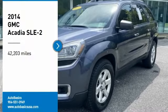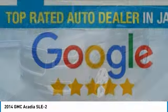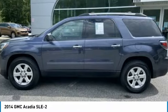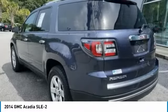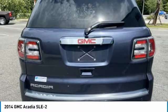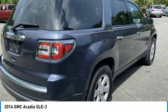Stop by and take a look at the 2014 Acadia. The GMC Acadia has great capability coupled with exceptional safety, offering better highway fuel economy than any other 8-passenger SUV, advanced technology, and thoughtful ergonomics. The Acadia is a premium utility that rejects compromise.